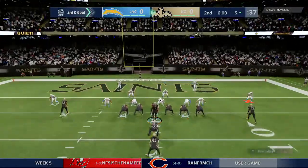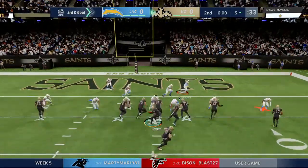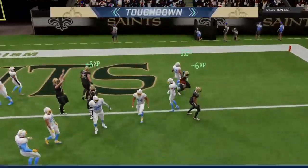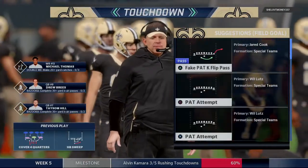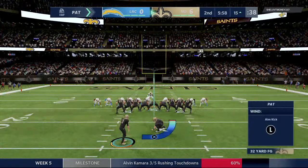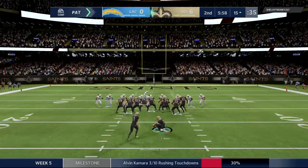Now they'd really like to make the short field pay off. We'll see if they can, but this is third and goal. They'll try to run it in. It's Kamara. And he is in for the score. Touchdown, New Orleans. Alvin Kamara, his 3rd touchdown now on the year, as his guys are on the board first here tonight.